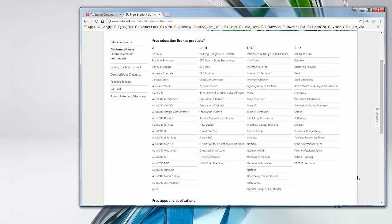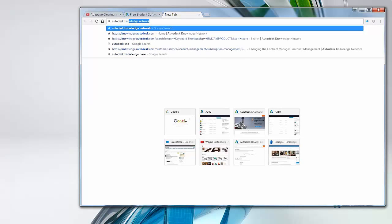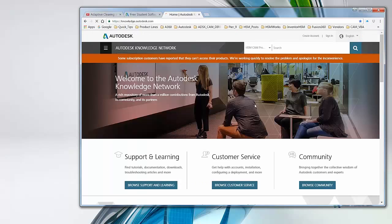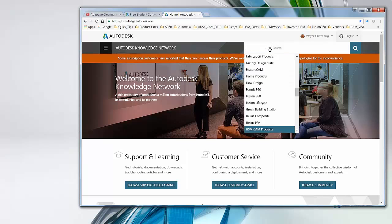The other resource I'd like to direct everybody to is the Autodesk Knowledge Network. This is a great place to come and find out more information about really anything related to Autodesk. You can search by product line and whatnot, but this is a really great resource. Everybody should be bookmarking this resource as well. And say if you're doing things around additive manufacturing, for example, you can find everything you need to know through here. And then HSM as well.